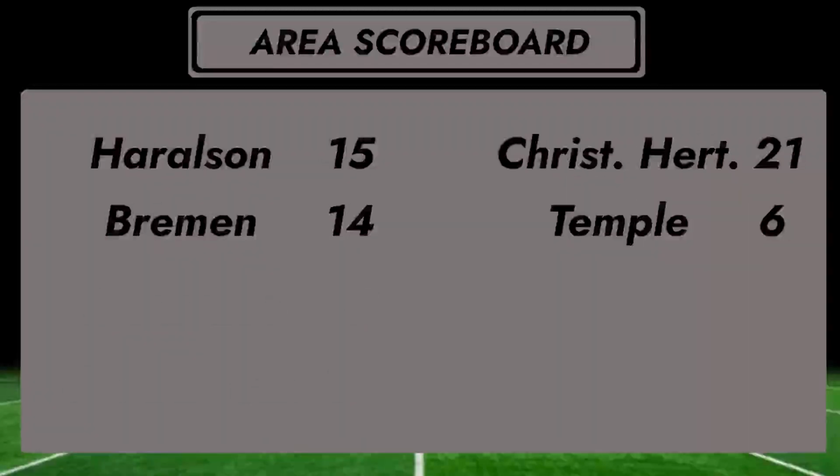Shifting our focus, we had a big rival showdown in Haralson County tonight. The Rebels faced off against Bremen and bounced back after a week 1 loss to pick up a win over their rivals. 15-14 final. Haralson County will be coming up against Rockmart in October.